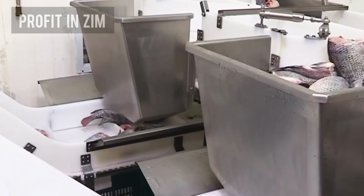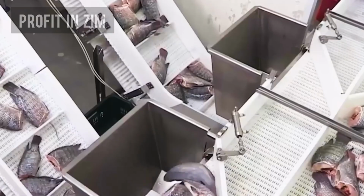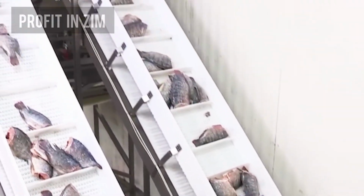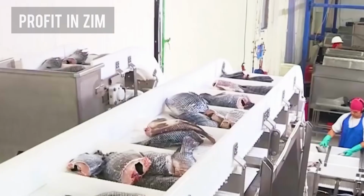Some larger farms are earning 3 million to 5 million a year, especially those exporting high-grade fillets. It's not just business, it's a strategic investment with consistent cash flow.